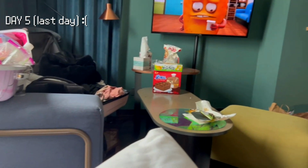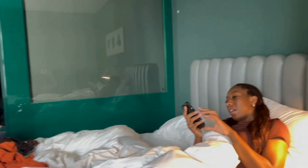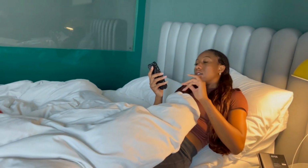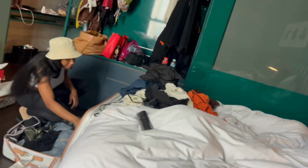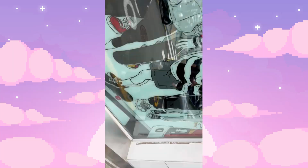So this is day 5. This is the last day. We're packing up to meet the checkout time. Rose is a basic tattoo, but I like how we designed it.